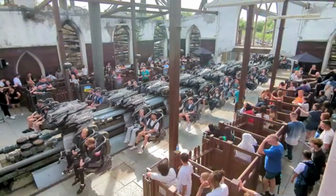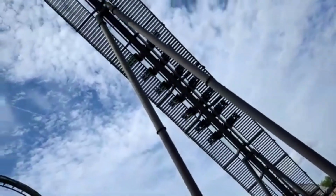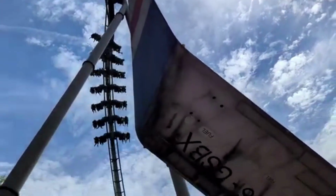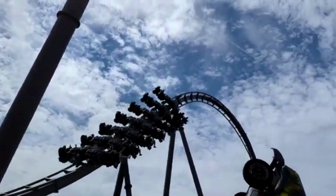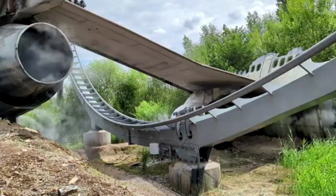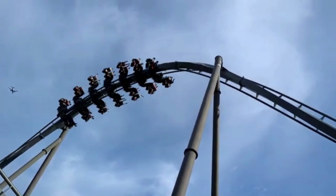Let's get into it. The first thing you look at when you walk into the park and outside the dome is the Swarm. Now, the Swarm's plane is an actual plane. So, you know the giant plane smashed into the Swarm's first drop? Yeah, that's not some cheap fiberglass movie prop. Thorpe Park literally bought a real plane. I don't think they bought it, but if they did, that is sick. Props to you guys.